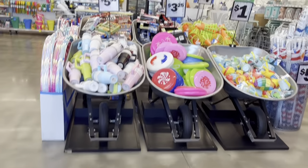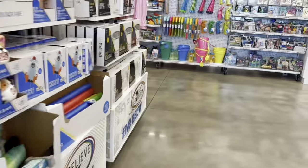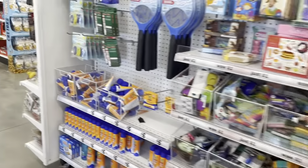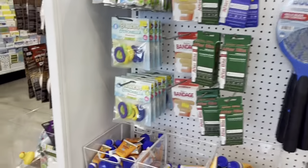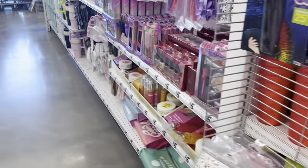Now we entered the Five Below, y'all. Waiting on Cat to come in the door, you know what I'm saying? So I'm gonna look around to see what I can find at the Five Below, for the old school retro candy that we're supposed to be letting the kids try out. Some of this stuff is for the barbecue.